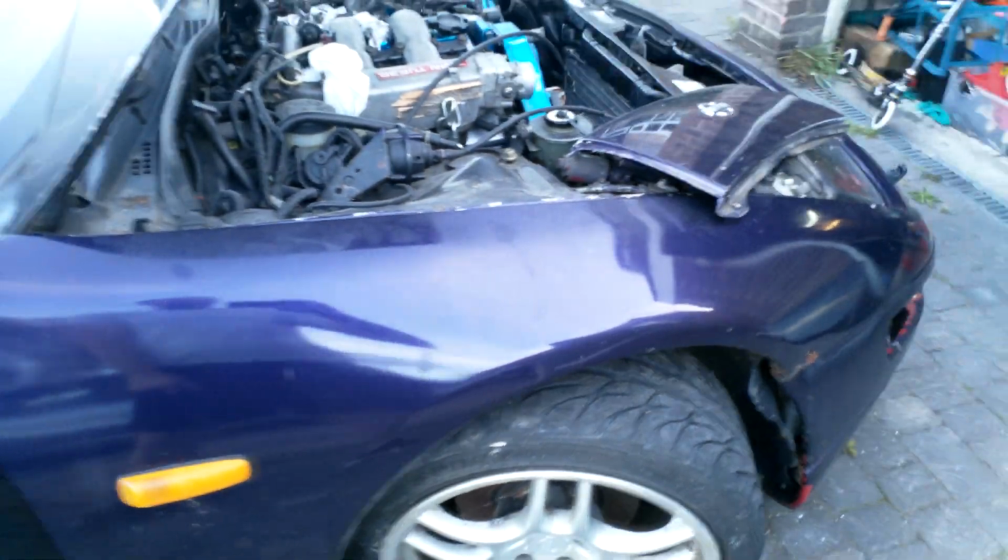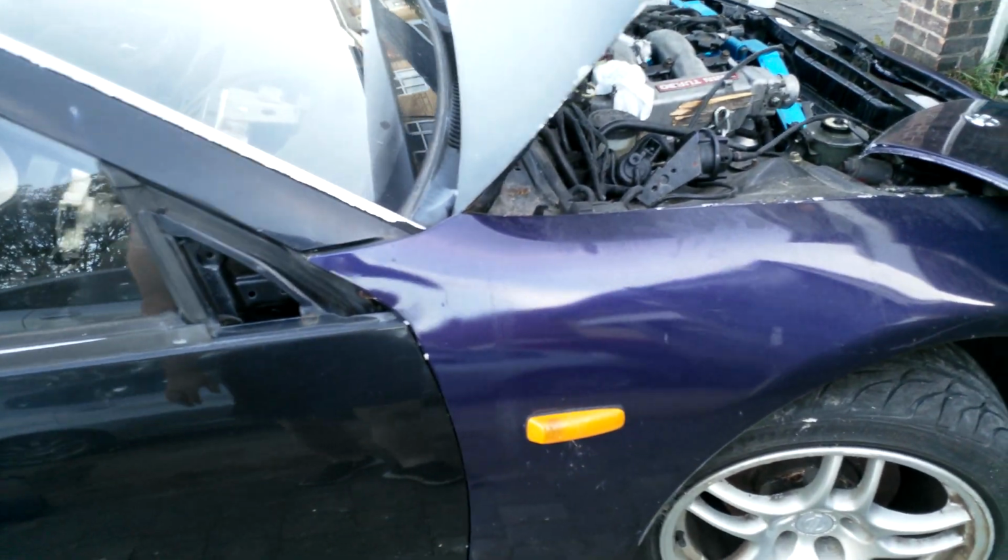So this is the purple. Yeah, this is very old and not looking very nice now, but trust me, at the time it was very, very good. So my front wing on there, because it didn't have any front wings, these aren't the best.